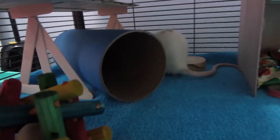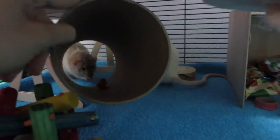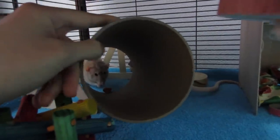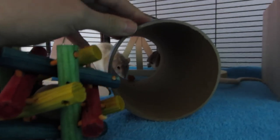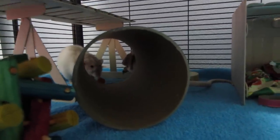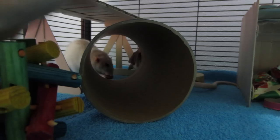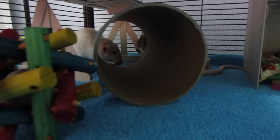over here, this is a tubular tube. It's basically a cardboard tunnel that my sister bought for her hamster Bucky, but it was a little bit too big. But perfect size for my girls, so I got to keep it. Here's a knot nibbler.